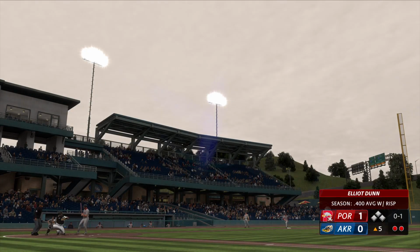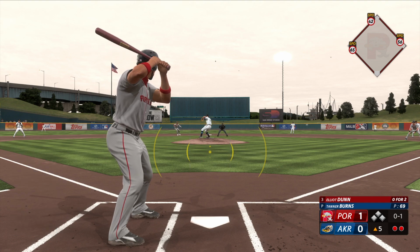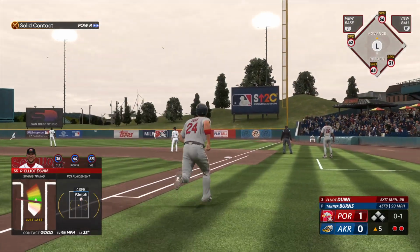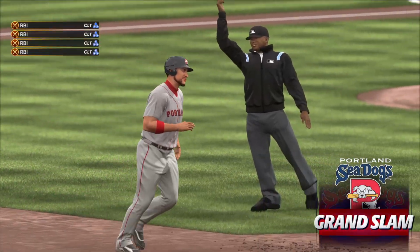In there for strike one. Tough situation right here. So important as a pitcher to get ahead in the count, as he did right there. In the air, right field, pretty well struck. That's back. Go! Grand slam, baby. Let's go.